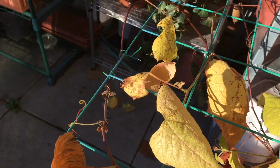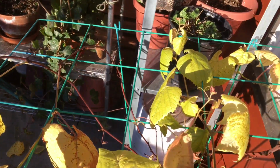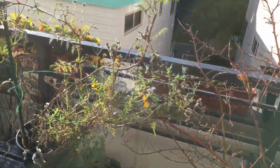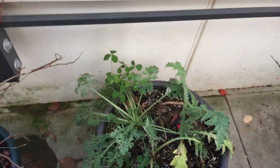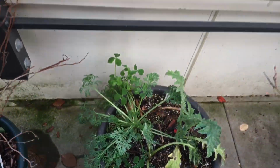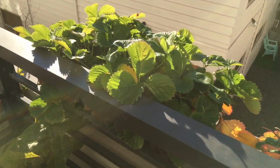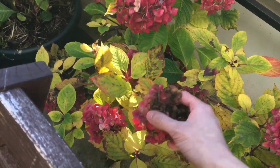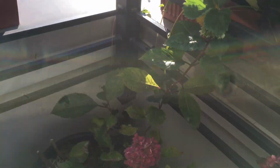The grapes, you can see the leaves are getting away now. The wildflower is still going, just like this one. Strawberries, leaves are turning yellow now. Hydrangea too, you can see this guy, the leaves are turning yellow. This one too.